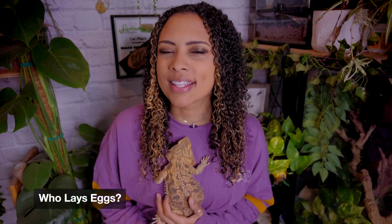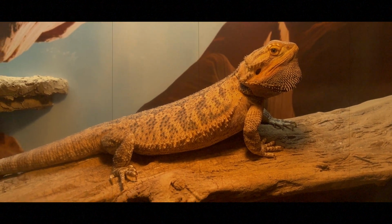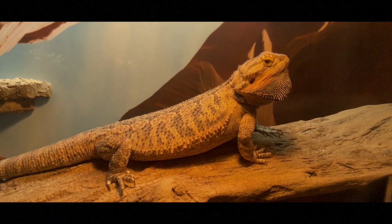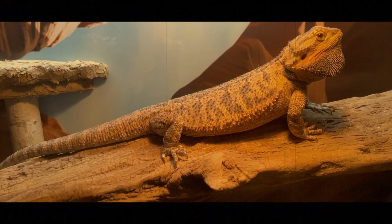First of all, let's talk about who lays eggs. This kind of seems like a silly question, but it's actually a very important question. Obviously, your bearded dragon needs to be a female in order to lay eggs, and they are usually going to be at a certain age, normally between 12 and 18 months at least. Zsasz laid eggs when she was 10 months old, which was kind of crazy.